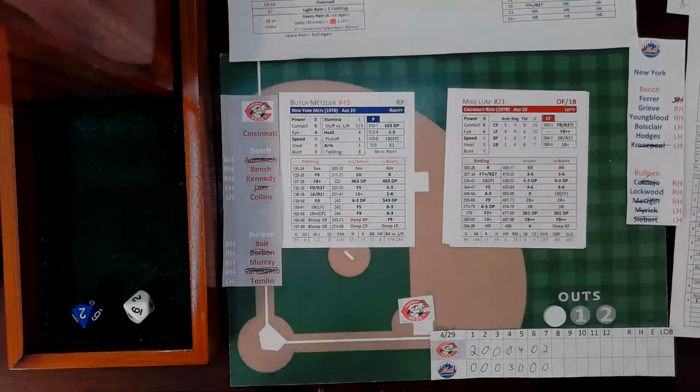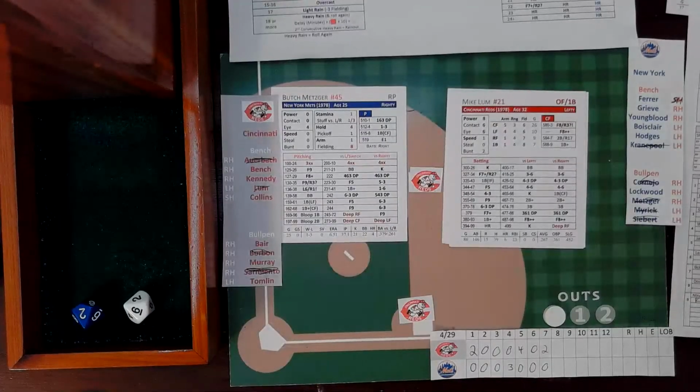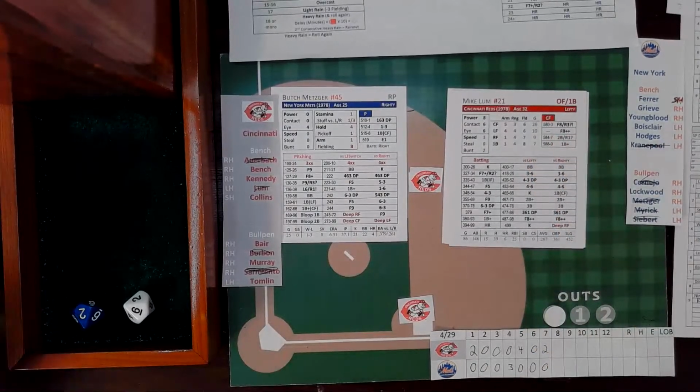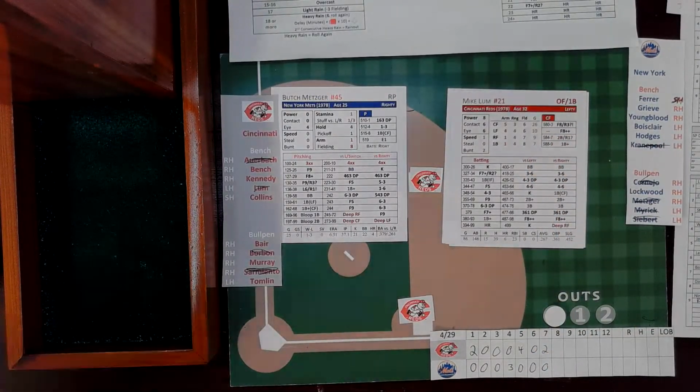Mike Lum is coming up to hit. Mets don't have any lefties in the pen. They've used them both already. But they start out with back-to-back singles here in the top of the 8th. And the pinch hitter, Mike Lum, is your batter. They could use a double play right about now.